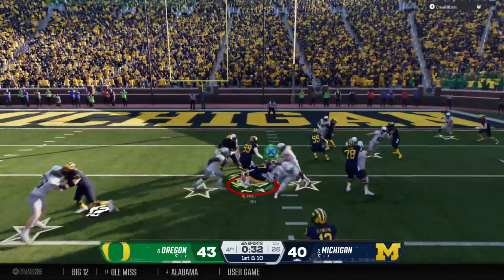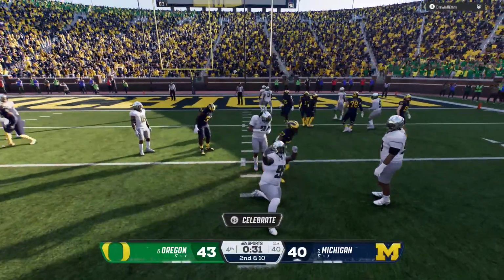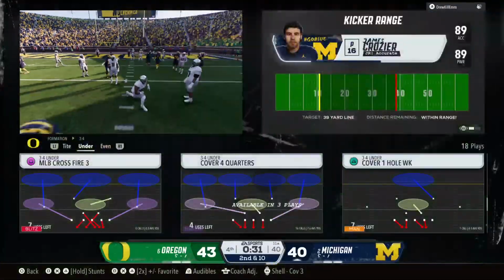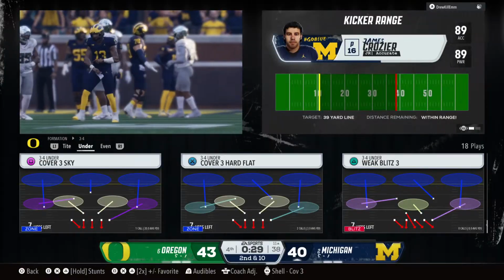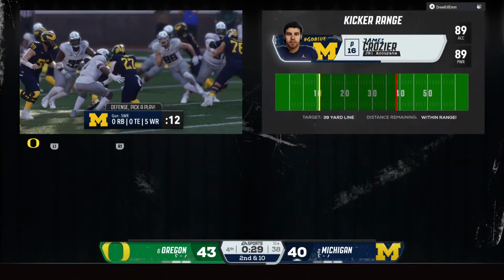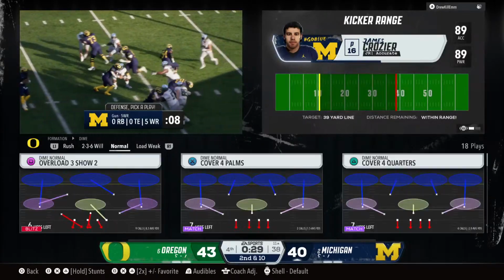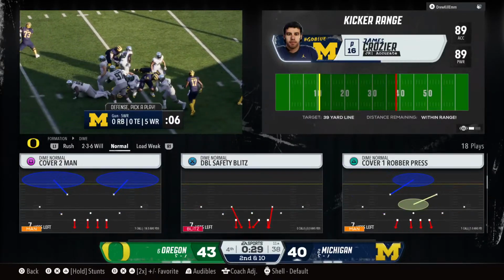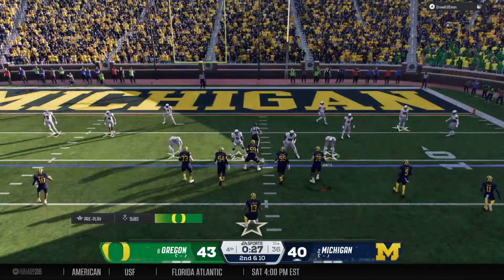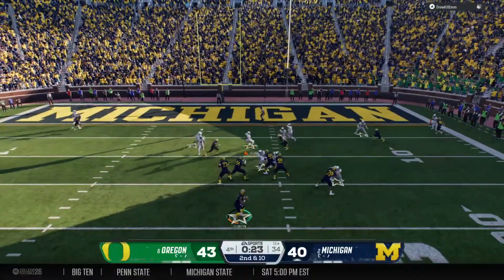Out of the shotgun, he'll hand it off. And they try the middle, but stuck for no gain. Well, they don't block the defensive end, who shows some quickness, Kurt, getting around the edge that time. Yeah, this guy's usually getting around the edge to put pressure on the quarterback, but he reminds everybody here that this guy's a complete package. Not only can he pressure the quarterback, but also he is very, very talented and shows you the physicality he has against the run as well.